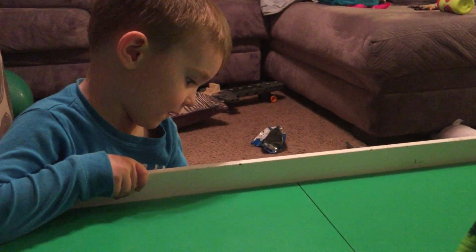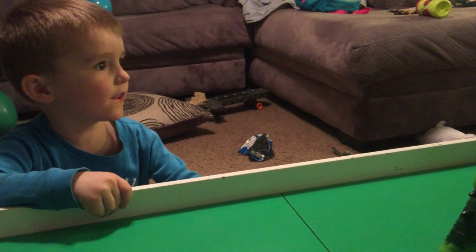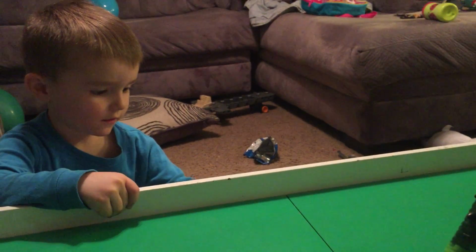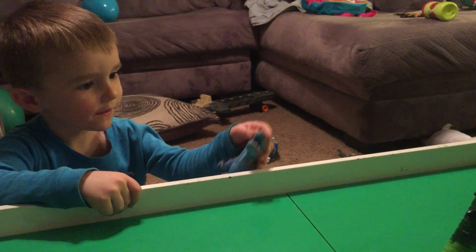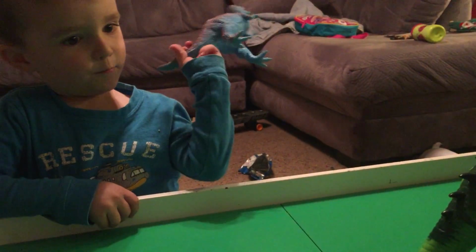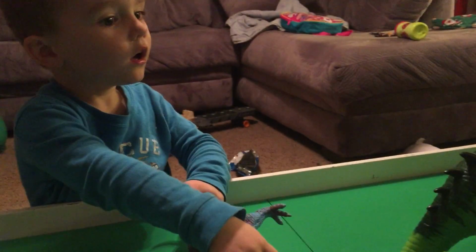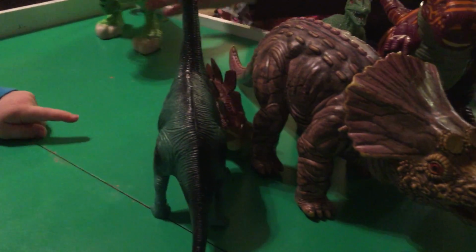What's peeking out? What's peeking out in there? I don't know. I don't see it yet. What is it? It's a T-Rex. He eats meat. Oh, no, Mommy, look. What happened? Uh-oh. Keep going, Levi. Tell us what's wrong.